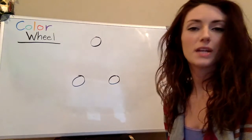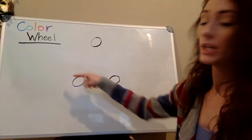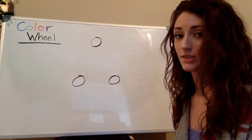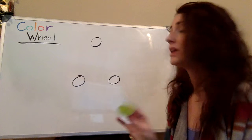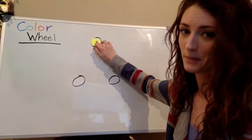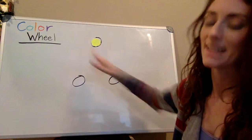Alright, so today we're going to be learning about the color wheel. So, these three spots on the color wheel represent three different colors. So the first color we're going to talk about is the color yellow. I'm going to go ahead and stick that at the top, and I just drew it on a piece of paper because I don't have a yellow whiteboard marker. So that's why it's like that.